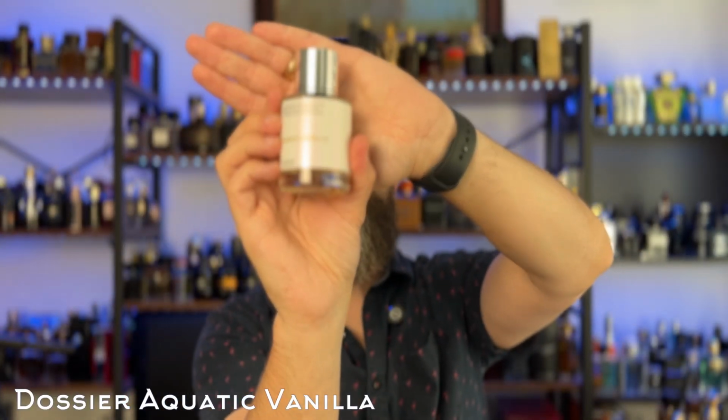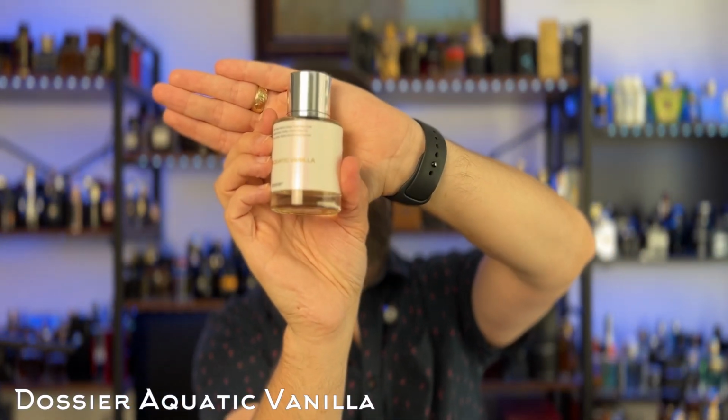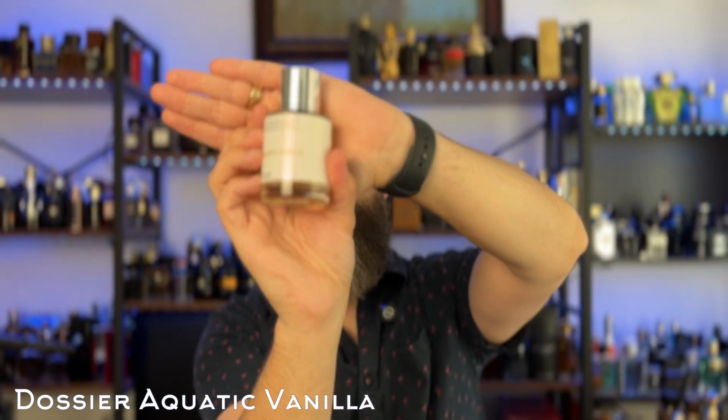I've actually got 2 more, so it's actually 11 instead of 10. This is one of my favorite summer fragrances and one of my most complimented of all time. A couple years ago, I bought Juliette Has a Gun Vanilla Vibes. I loved the DNA, but it performed horribly on me. And whenever I saw Dossier releasing Aquatic Vanilla, I knew I had to buy it. This is their take on Vanilla Vibes, and it is awesome.